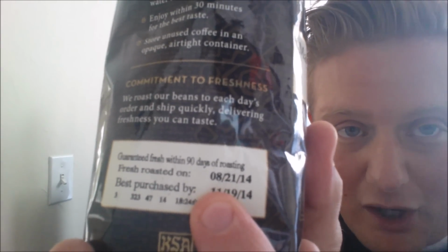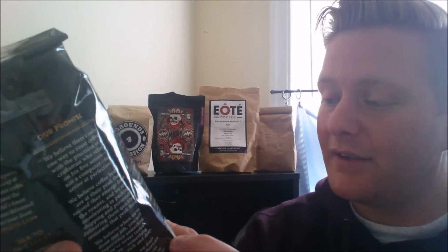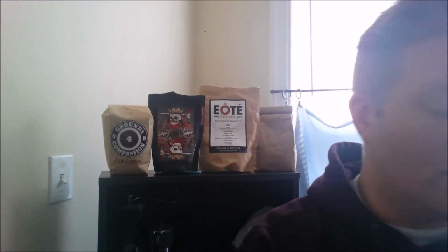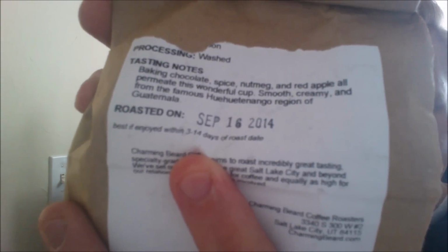What they'll do, and this one actually does, it says roasted on, and that's actually pretty old coffee for me, August 21st. But it'll do what I need it to do for my espresso. It's more for testing than anything. Let me see. This isn't too far out. This one says roasted on September 16th.